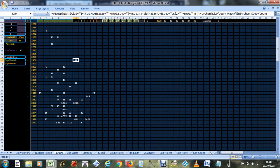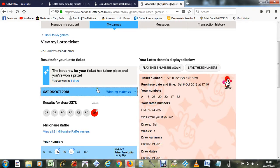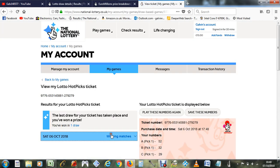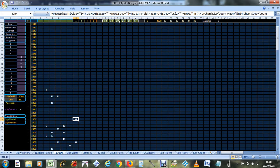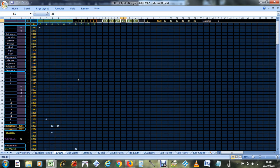and that's what I did, because besides my Lotto line I also had number 32 on a hot pick, so I won £6 on that as well. So I got number 26 and number 32. So you can see number 32 was most overdue for its frequency, going on the current trend.